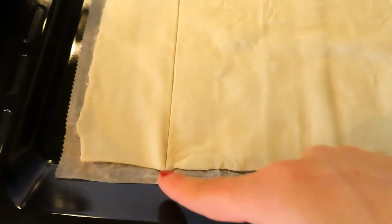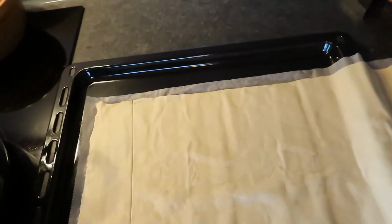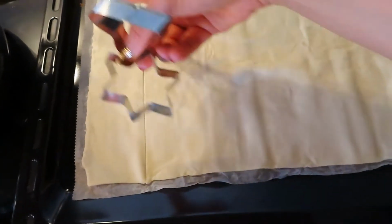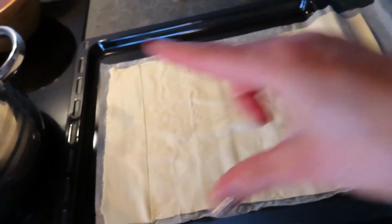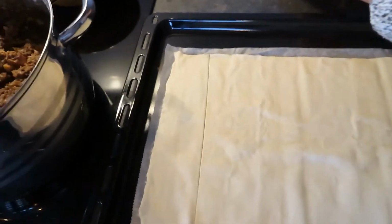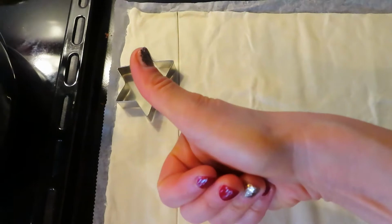But what I've done so far is I've cut off a small piece of the puff pastry and I'll make some cuttings, some forms on here, and I'll put it on top of the Wellington so that it's nice and festive. So that's the plan. I'm not sure, is it gonna fit? It's gonna fit. Great.